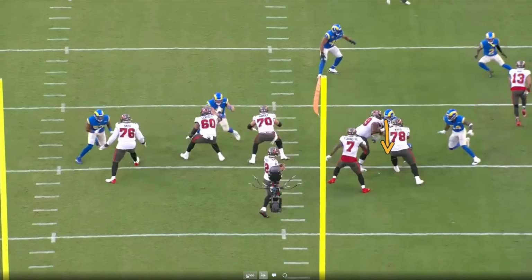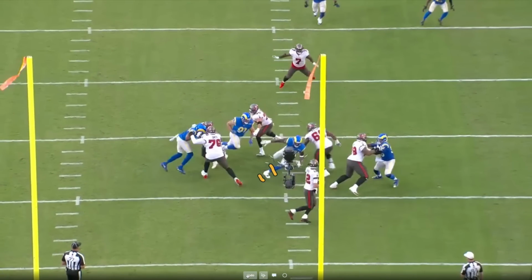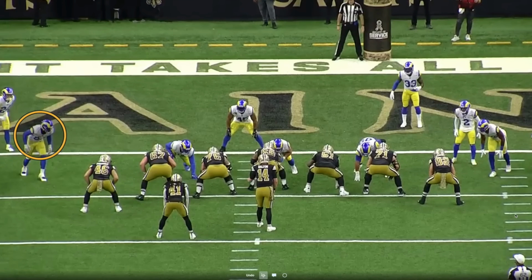And as I said earlier, Von Miller is going to be missing a good chunk of the season. The amount of green that Floyd can cover on these stunts in games is going to be a game changer. It's going to routinely get the quarterback off the spot. Talk about flexibility. I mean, watch this play.